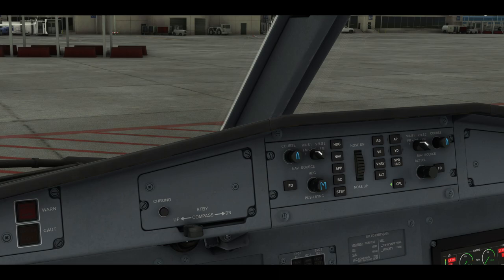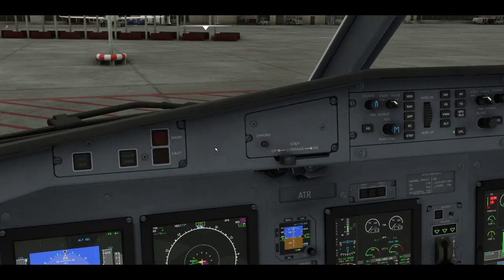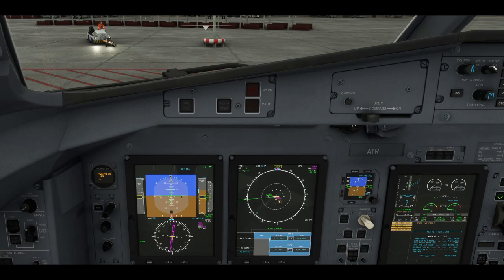Departing 1-8 left is our plan, which is going to be a super short taxi. 1-8 left. We need 183 degrees on the heading. So let me do a couple of things here. Let's get our SPAD.next running, should we? Cancel that, dismiss that. And what profile are we running? We are running the CRJ. I don't think that's what we want.